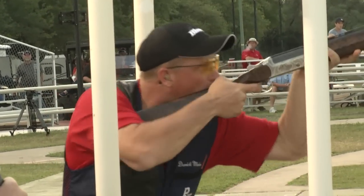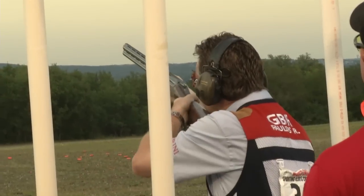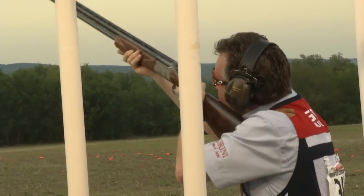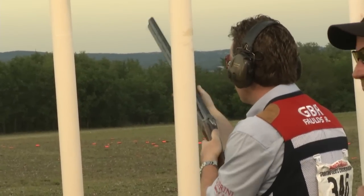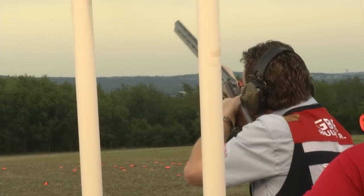Lost it. I believe that the Super Shootoff has just about come down to a two-man shootoff. Richard Falls and Bobby Fowler. Richard Falls seems to be shooting his Cesare Guarini quite well.